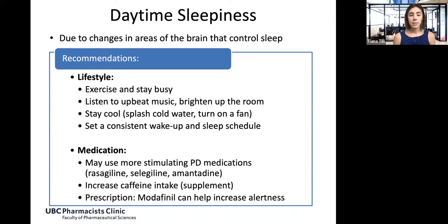So some of them can be to try to exercise. So get up, walk around, do a stretch, as well as more lengthy exercise. So trying to incorporate things like 20 to 30 minutes of exercise into your day through things like aerobic, strength, and stretch exercises, and really staying busy. So keeping your mind active and engaged throughout the day, as if you're quite bored or not doing much, even sitting around, your body might feel even more tired throughout the day.